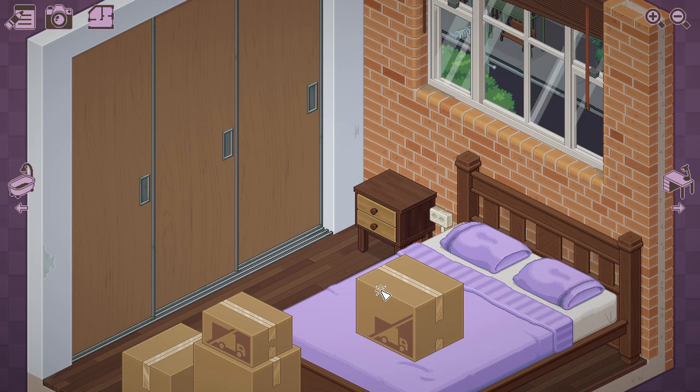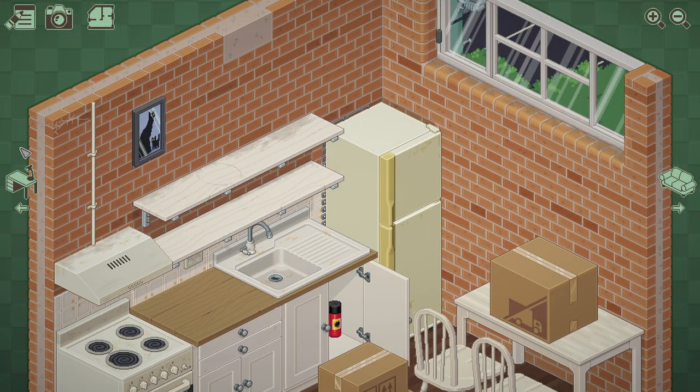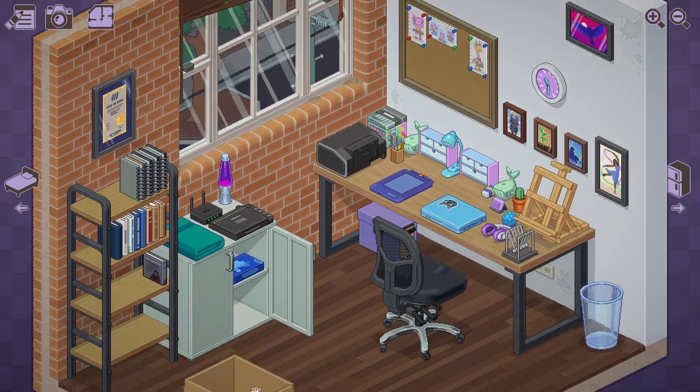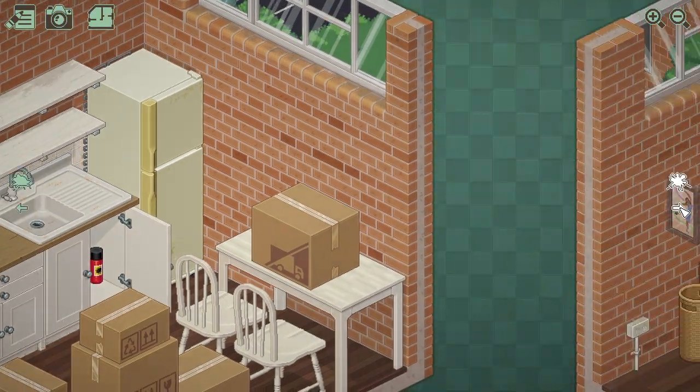Oh, this still. Jeez, this one's a big one. How many more do I have to do? Might have to split this over two streams, to be honest. I thought this was going to be a short game, but this has already proven to be quite a lengthy exercise.